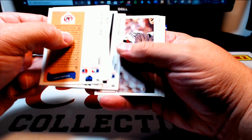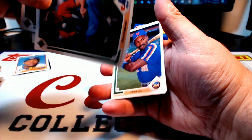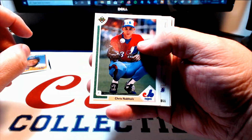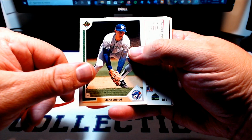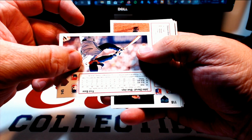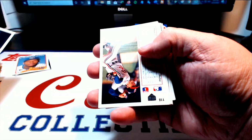These are all turned all over. That's fun. That's my wife popping bubbles in the background. Hi, everybody. Chris Nabholz. John Olerud. Look at that. That might be a rookie card. No, it's not even close to a rookie card. Have a good day. Yeah, nice. Nice knowledge there.